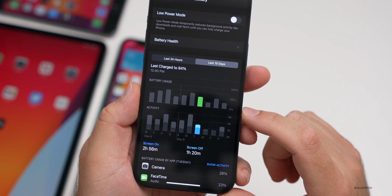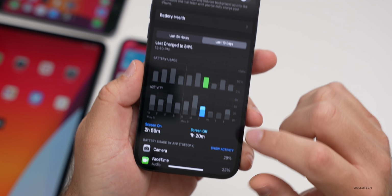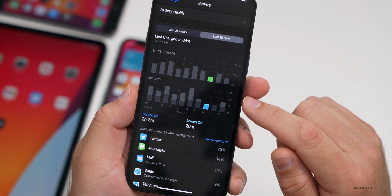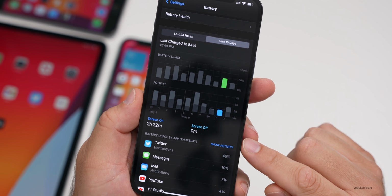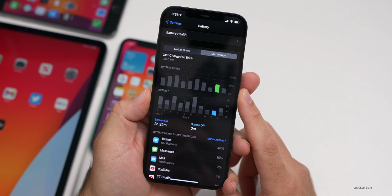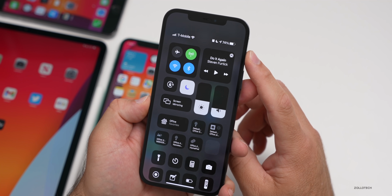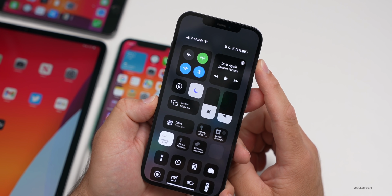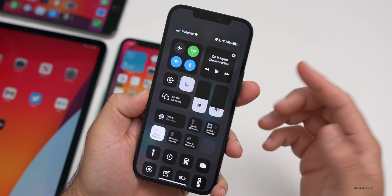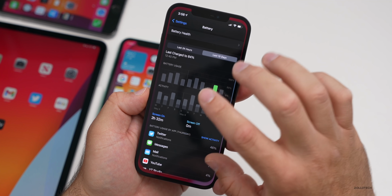And if we go to the day before, you'll see 2 hours and 56 minutes, and I used 50%. So it just depends on what I'm doing. I used the camera a lot that day, which uses a lot more power. If I'm just using things like Twitter or messages and mail, it's doing a little bit better. And then yesterday I had 2 hours and 32 minutes of screen on time, 0 minutes of screen off time, and used 50%. And like I've said in the past, I think these battery measurements are a little bit off. And the reason I say that is I go to bed with about 50% of my battery life left. I'm at 74%. This was taken off of the charger at about 9 a.m. this morning, and I'm down 25%. By the time I go to bed, it'll probably be about 50. So it's kind of strange to see it vary that much.